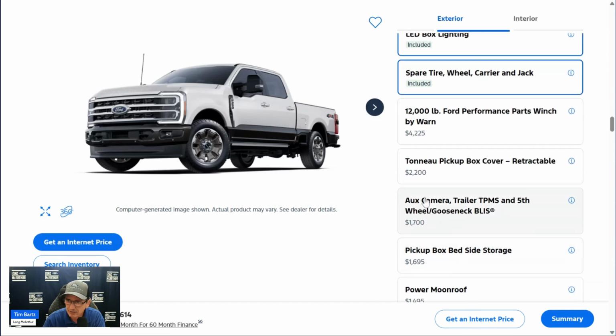Now let's talk about this here. So we do have a couple different options here for an auxiliary camera. That would be a trailer camera. So that means a camera that you can place on your trailer and wired into your 360-degree cameras as an option. There's also a trailer TPMS that gives you the trailer tire pressure monitoring system for your trailer, gives you 4 sensors. And then also the fifth wheel Gooseneck blind spot information system. So it monitors your blind spot of your Gooseneck or fifth wheel trailers, not just your conventional trailers like we did see already as standard equipment.